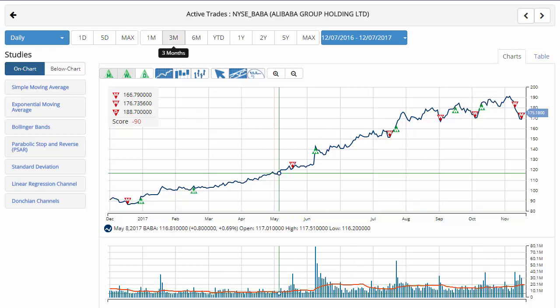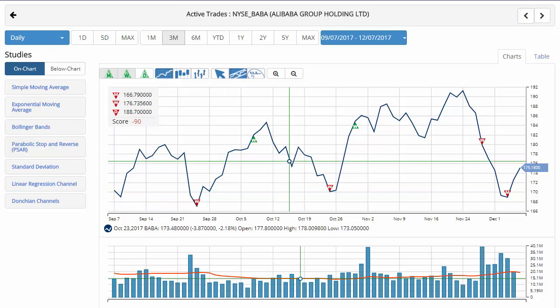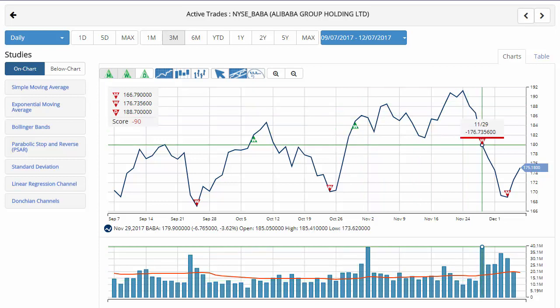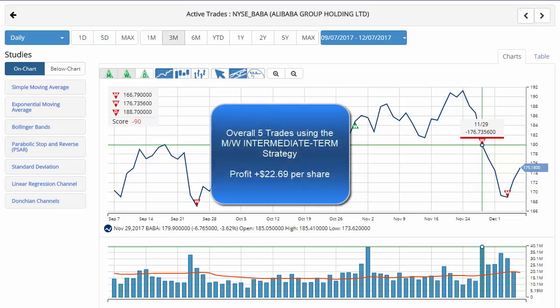And we'll go ahead and open this chart up a little bit more to 3 months as we get up into that crowded space up there. And then we had a re-entry on 10/31 at 184.70. And finally, the last exit of the trade at 176.73 on 11/29. Again, another loss of $7.97. However, overall on the monthly weekly intermediate term strategy, we had a profit of $22.69. So overall, still making money on Alibaba.